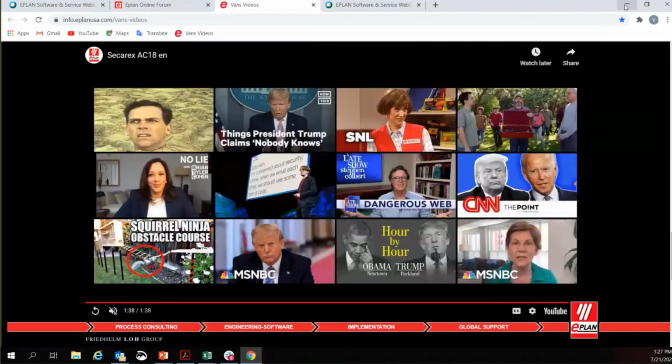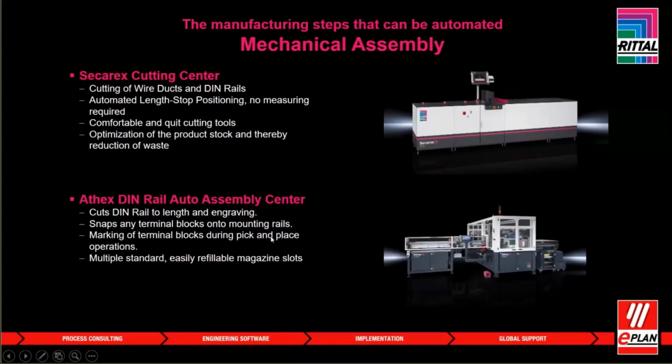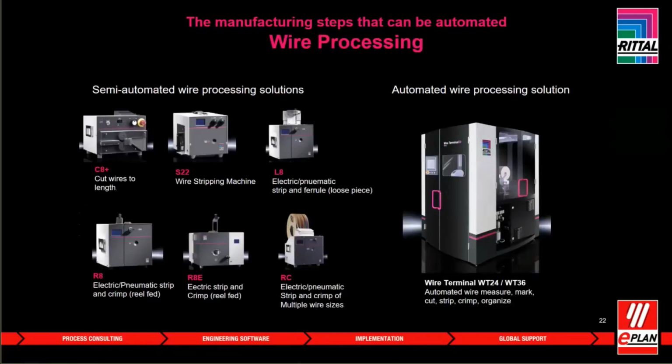So let's go ahead and get back to the presentation here. Now, this is really the heart of the discussion that I wanted to talk about, and this is wire processing. So the one unique thing about designing in 3D is the fact that we now have the opportunity to determine internal wire length, internal conductors inside the control panel. And once we have wire length, then we are able to really take advantage of that information to drive the automation of wire production ahead of time.